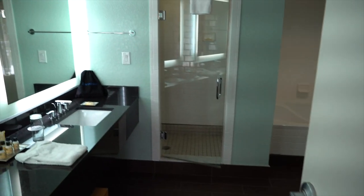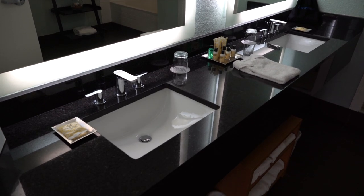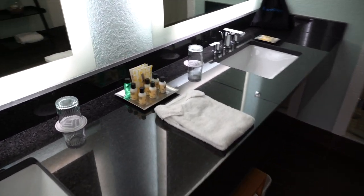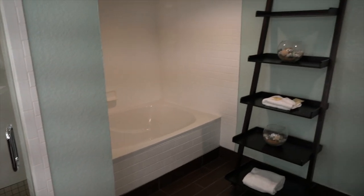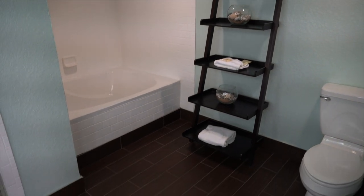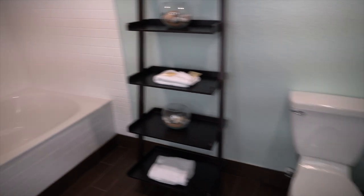I love how modern and sleek the bathroom looks. You have a his and her sink, body wash, shampoo, conditioner, blow dryer. Look at this. It does not feel like I'm staying at a hotel. You have your toilet. Look at this huge tub.